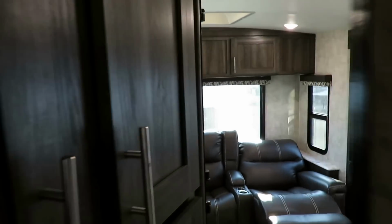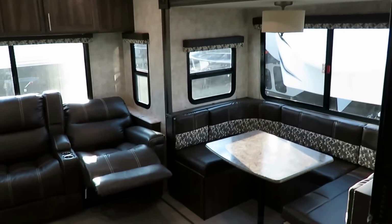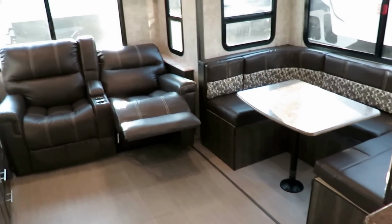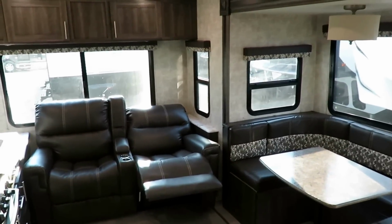And that's another thing. If you don't know what your vehicle can tow, we do, because that's what we do for a living. That's why we do everything in one spot, to make this simple and easy for you.